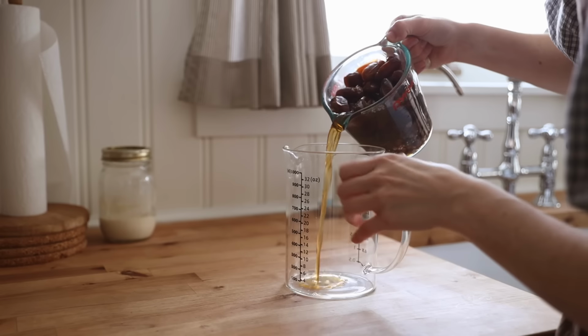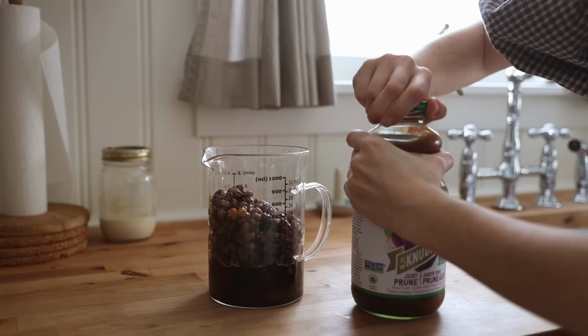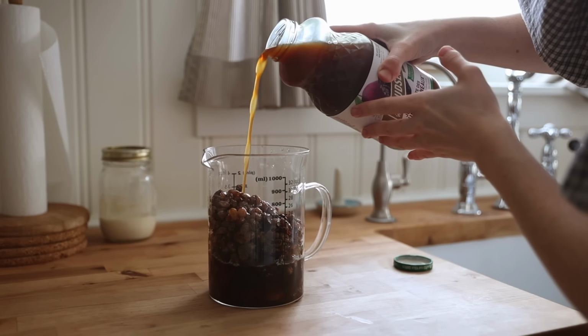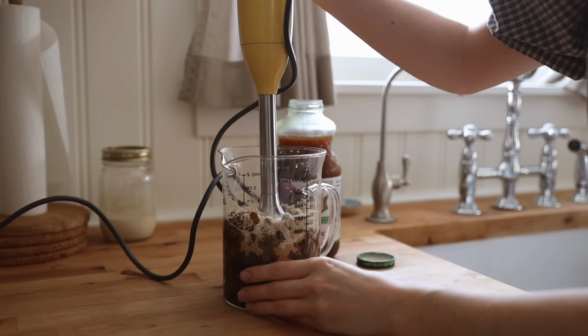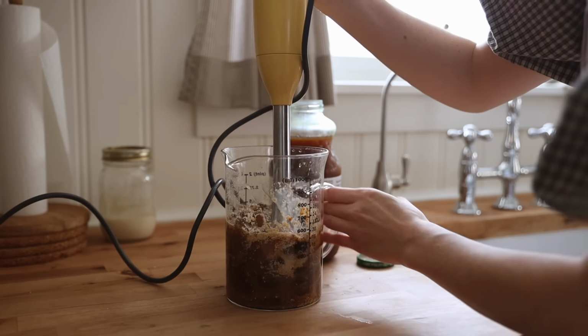Then the next day, all you need to do is pour this entire mixture into your blender. Add a little bit of prune juice. You can even just add extra water if you wanted. Then a little bit of oat bran or wheat bran and blend this all together. You're looking for a jam type consistency. That's how I use this, like a jam.